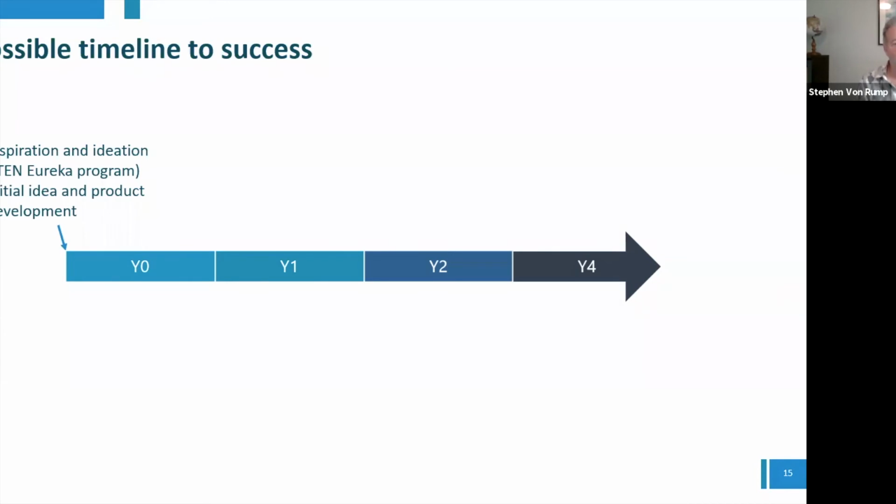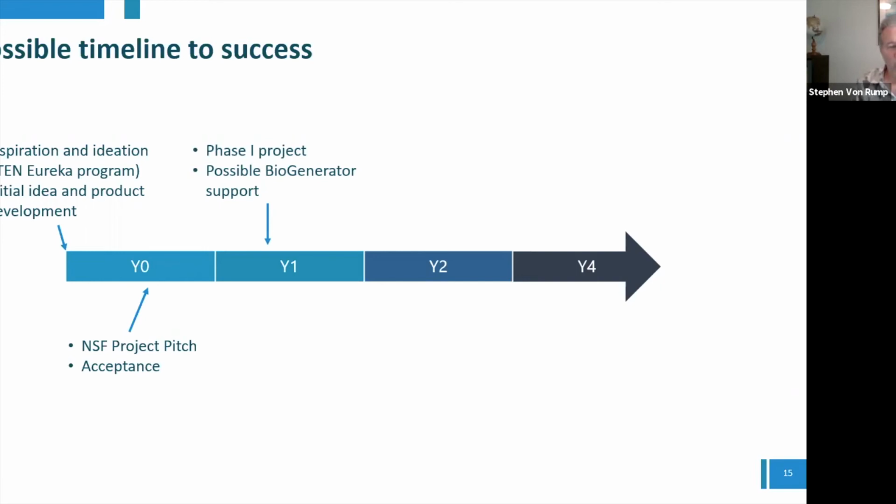So let's say at the start, you've done your inspiration and ideation. You've been through the ITEN Eureka program, perhaps, maybe the SLU I-Core program, and you've got your initial idea and product development. Then you do your NSF project pitch, and you get accepted. And from there, you start working on a phase 1 project proposal. Maybe you get support from BioGenerator. They provide consulting services to help you in your writing. They even provide a mock review panel that evaluates your proposal just as if it were the real thing and gives you feedback on that.